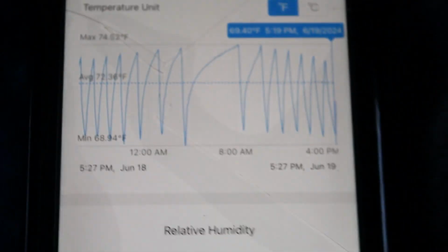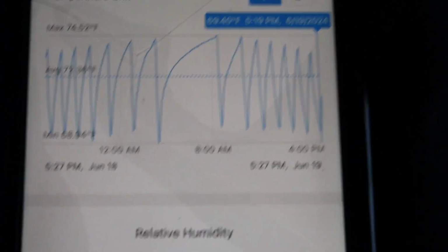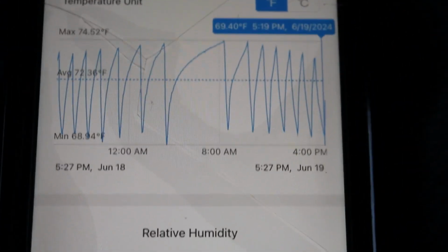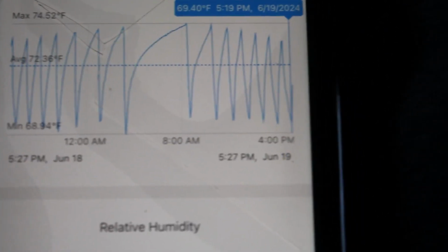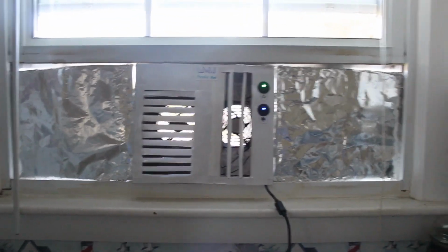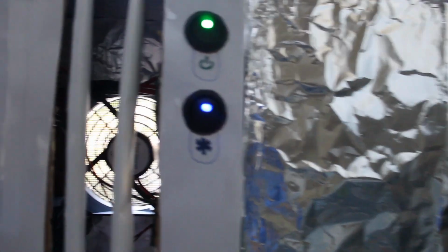There's the 24-hour view again. And look at how often it is running. That's how hot it is with these heat waves. Alright, is the ProAir Max holding its weight? Maybe. I don't know, it's cooling down outside too, so it might just be because of that.